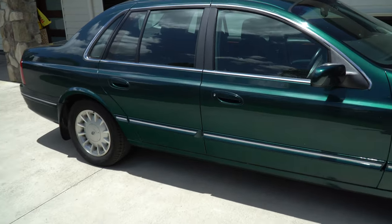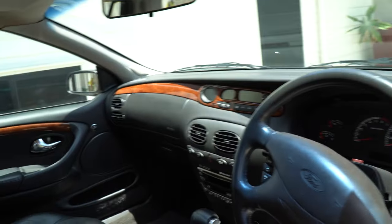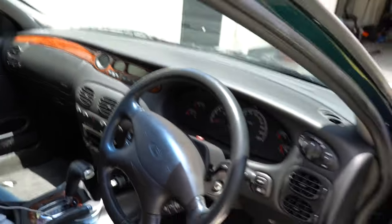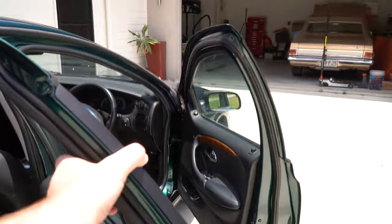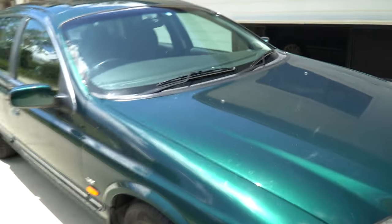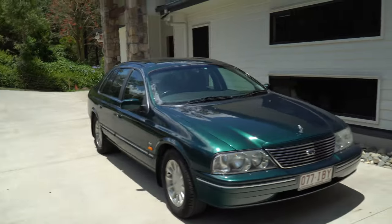Now, I will just give you a quick show, just real quickly. This thing is pretty well immaculate. If you don't know, these have the wood grain throughout the interior. Very, very nice, the leather seats. It is just such a nice car. Very, very clean inside and out. So, I won't really need to do any of the interior, but I will give it a wash. Just get a bit of dirt off it and whatnot, and then yeah, go snap some pics around where I live. So very, very stoked.